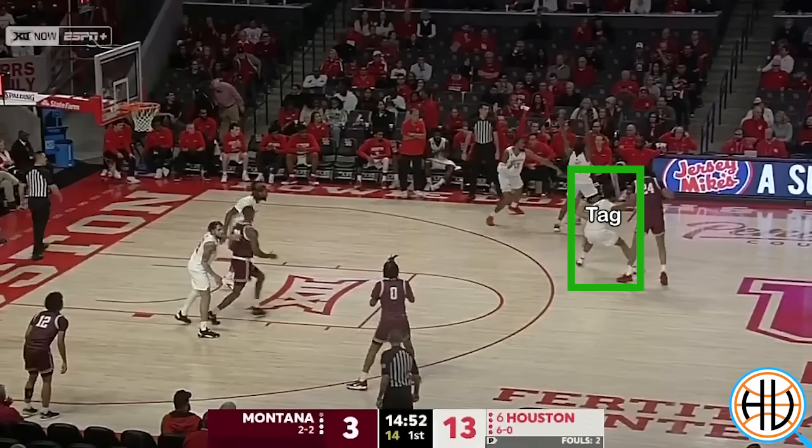On this play, Damian Dunn is the tagger. He's tagging the screener in order to give time for Roberts to recover back to his man. While that's happening, Sharp is in charge of zoning up and guarding 2 on the weak side, but we've already established how difficult it is for offensive players to make the skip pass to the opposite corner.